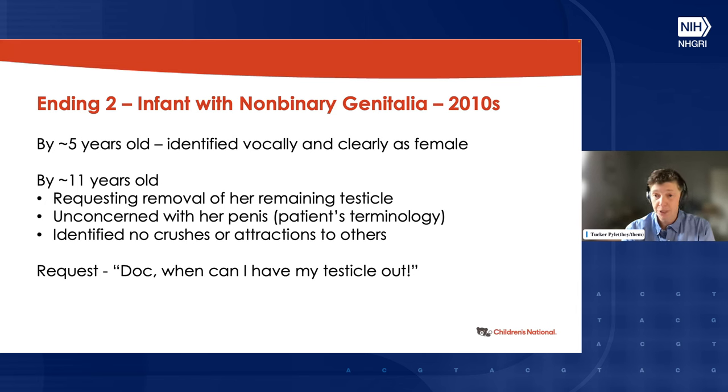So she socially transitioned. By the time she was in the preteen range, her main issue was, she would greet me with, "Doc, are you going to get my testicle out this year?" She wanted that testicle done. It didn't fit with her sense of identity. And she was worried about what it might produce in terms of hormones. She was unconcerned about her penis, her terminology, and in terms of other components. She had, at that point, identified no crushes or attractions to others when folks talked to her about it.